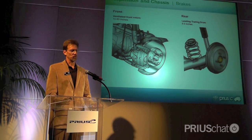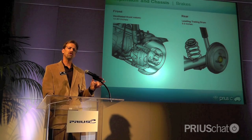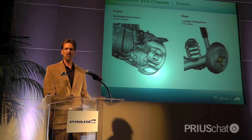Brakes are, once again, traditional for this size car and this type, with a ventilated front disc and a trailing drum in the back. But remember, with Prius C, we have regenerative braking assisting these brakes. You have both electric and hydraulic braking. So I think you'll find today when you get out there that Prius C stops with authority.